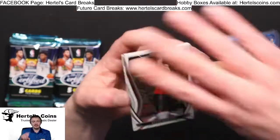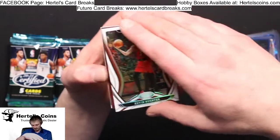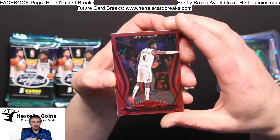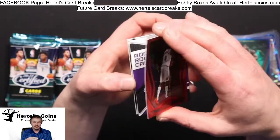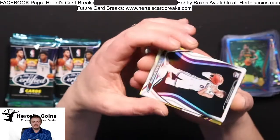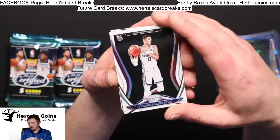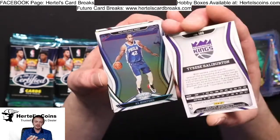Okay, first up, Kevin Huerter from the Hawks. Got a ride, Kevin Porter Jr. And it was going to be our first autograph. I'll save it for last. Got Tyrese Haliburton. Nice rookie. He's doing very well this year.